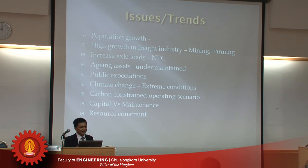Then one of the biggest things is capital versus maintenance funding. Most of the politicians provide money for capital improvements, but forget about maintenance. Then our existing infrastructure will fail. So you have to think about this one. And also resource constraints all the time. Aggregates, good aggregates, probably not enough, and things like that.